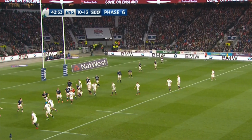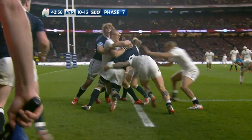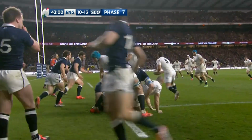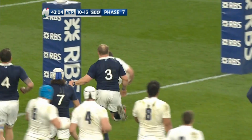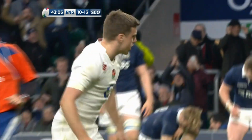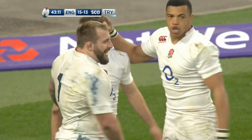They would start brightly in the second, as they did in the first though. Another wave of attacks in the Scottish 22 eventually resulted in fly-half Ford going over, choosing to throw the dummy and step in nicely for his first Six Nations try. He would convert his own score as England took the lead again at 17-13.